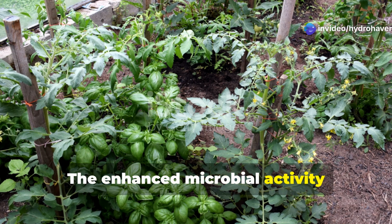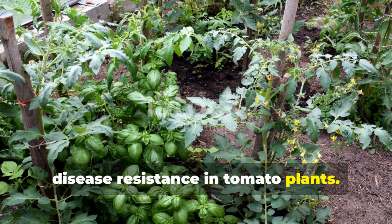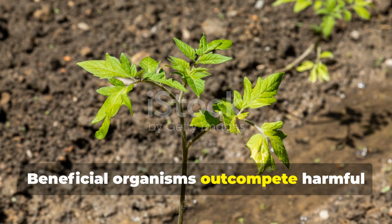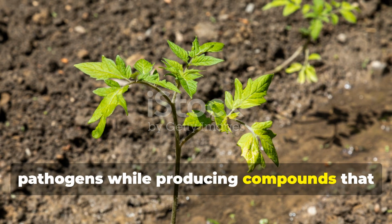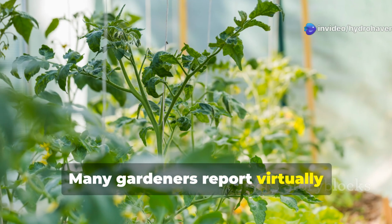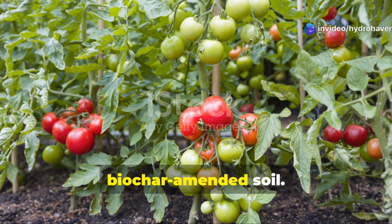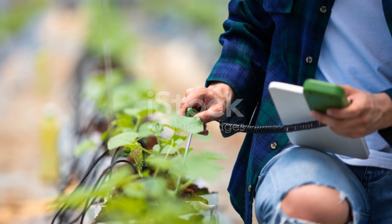The enhanced microbial activity promoted by biochar creates natural disease resistance in tomato plants. Beneficial organisms outcompete harmful pathogens while producing compounds that strengthen plant immune systems. Many gardeners report virtually eliminating fungal diseases like early blight and fusarium wilt when using biochar-amended soil.